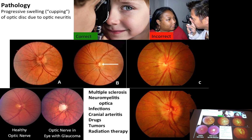And you want to know, so here's a nice, healthy optic nerve, all right? Here's an optic nerve in glaucoma. High intraocular pressure. That too much aqueous humor pressing on the retinal artery, occluding blood from the retina.